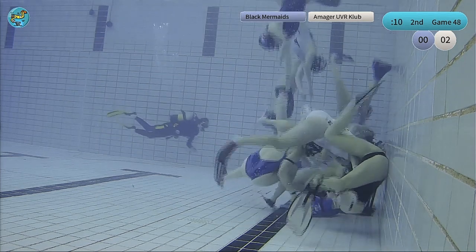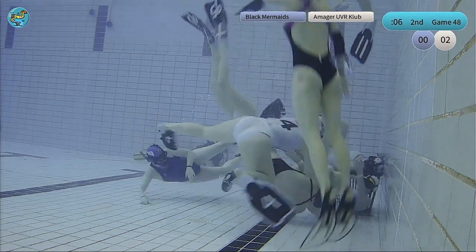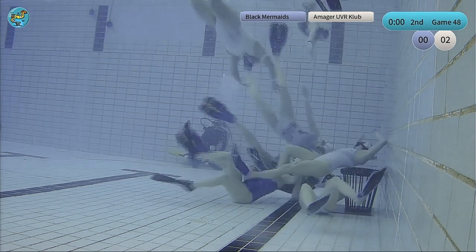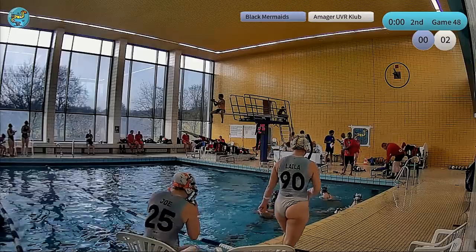13 seconds. That's a pity that the ball got so far away from the basket, because it was a good position right underneath the goalie. But look, now they're in a position of that. This is what they should have done. Yeah, this time. But well, it's easier said than done.